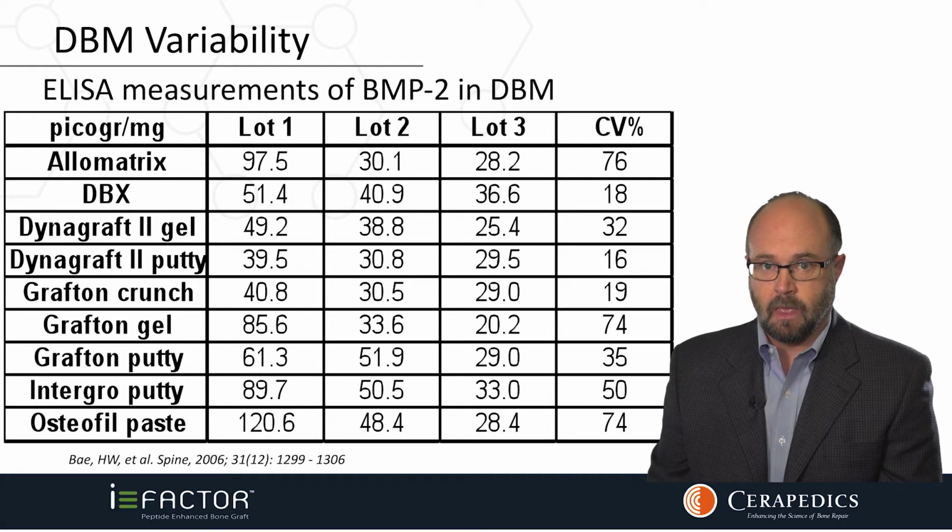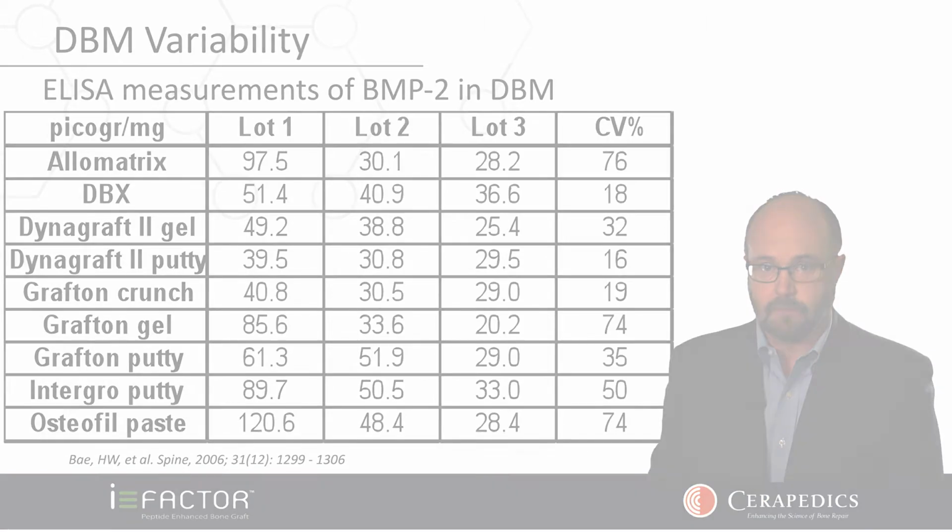As interesting, or perhaps more interesting, they took this a step further and actually opened 3 separate boxes, 3 lots, presumably 3 different donors in each brand. And looking left to right, you can actually see more variability from box to box than there was in brand to brand. In my mind, possibly the most interesting finding from this study is if you look at the units. The amounts of BMP they measured in each of these products was on the order of picograms per milligram, or on the order of 1/1000th of the concentration that is bioavailable in normal physiologic bone healing.